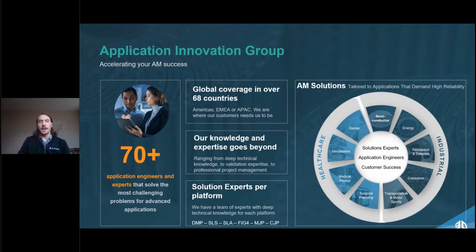The group that Dustin and I work in is the Applications Innovation Group. We are over 70 employees strong and essentially service the entire globe. And what the Application Innovation Group is really focused on is across all those different modalities I said 3D Systems offers in terms of printing technology. So direct metal printing, selective laser sintering, stereolithography, etc. We cover all those different technologies across all applicable industries, essentially.